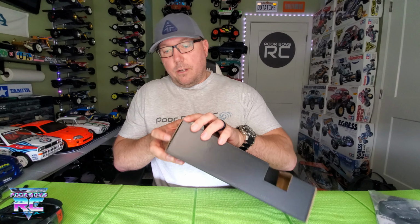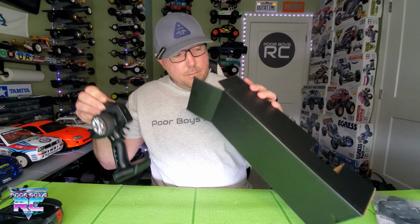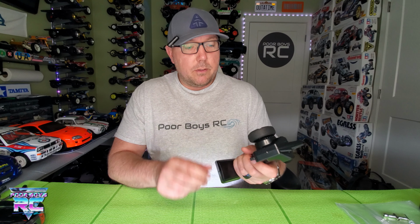Let's take a look at the radio next here, guys. See what this looks like. The radio itself, guys, is very, very lightweight. It's very small. If you've got small hands, this is going to fit you quite well. I've got very large hands. Looks like it just takes 3 batteries down here. We've got a foam grip on the steering wheel, which I do like. I prefer foam grips over rubber grips.